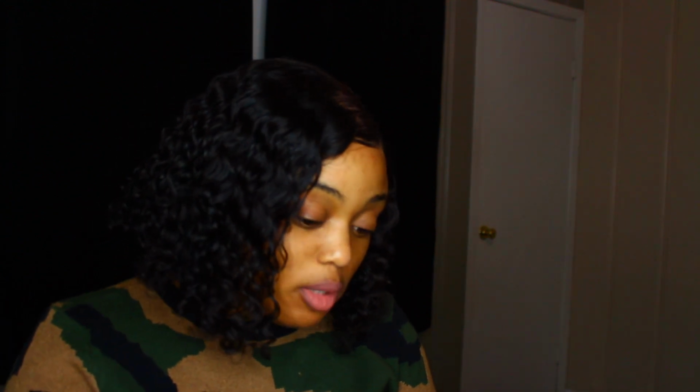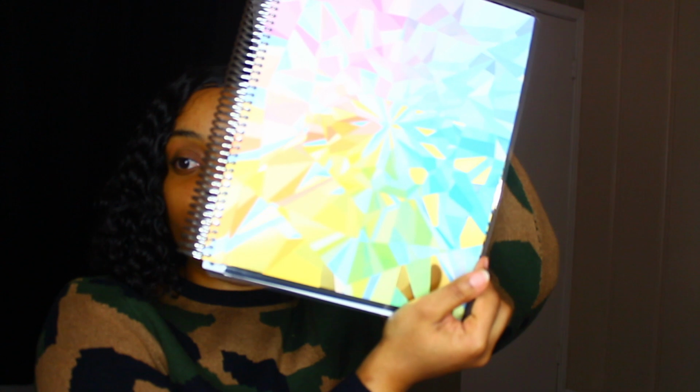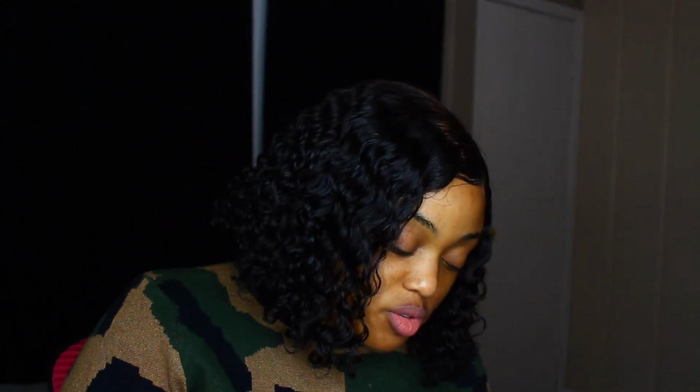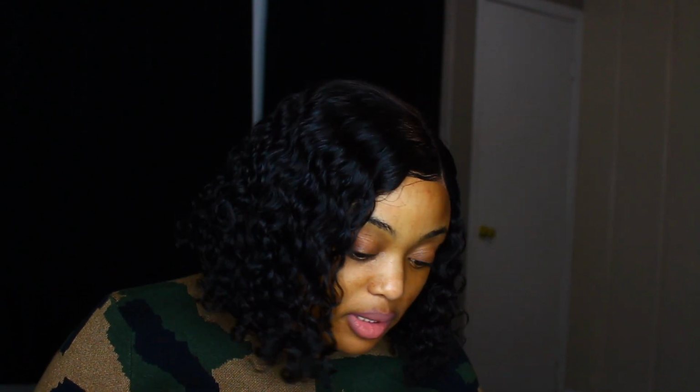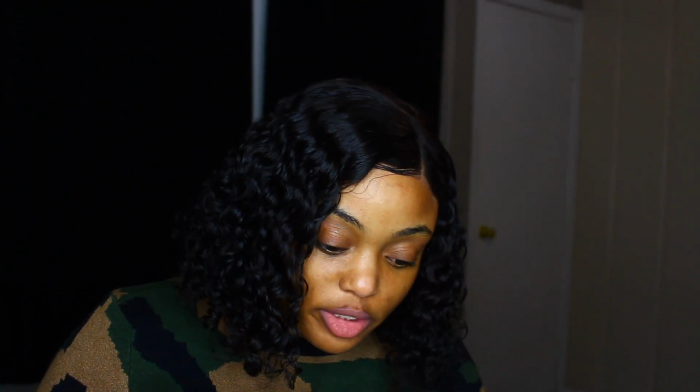So just by initial unboxing, it has a folder at the back, which I love. If you want to keep some important documents or some reminders, you do have a folder at the back. Honestly, it's beautiful and I love it and I'm into it. But honestly, I wouldn't say the average person would need something like this. But it's awesome and straight to the point.